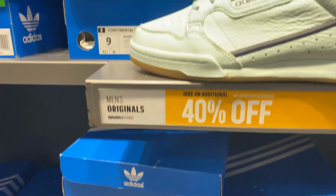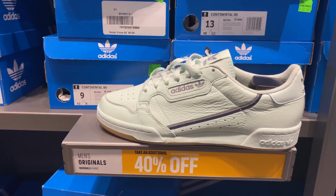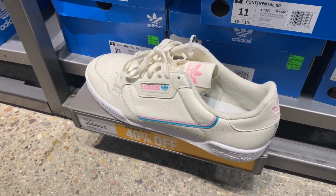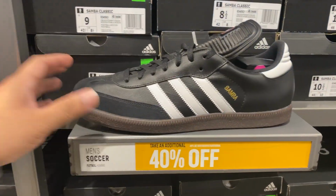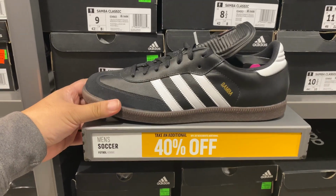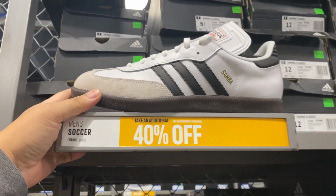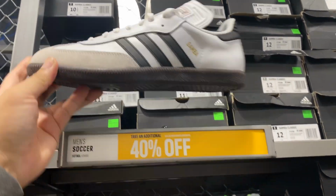Go up. I think they have the Ice Mid. There it is, this one. And they have this other colorway for the Continental 80s. This one's going 59 minus 40%. And they have the Sambas here, $70 minus 40%. They have this colorway, classic black. And right above it, this one has a much better colorway. Again, $70 minus 40% off.